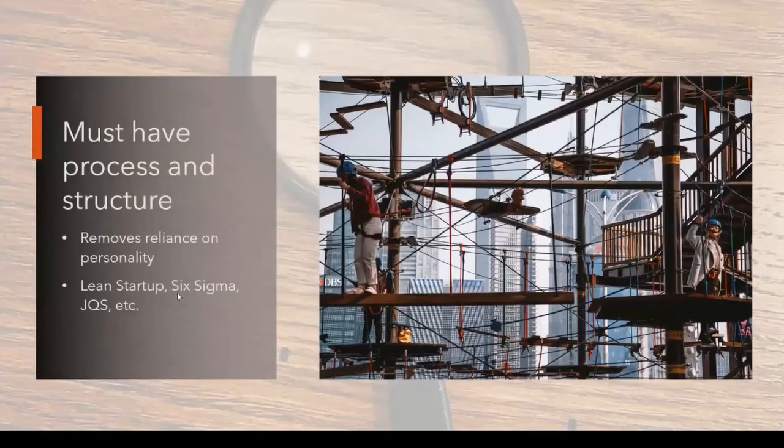Have some kind of process and structure with what you're doing. I talked about this previously, so I'll double tap it. Some of the things we're using, lean startup. The Air Force is big on continuous process improvement, Six Sigma. That's an established process when you're trying to improve the performance of a process. And then having an actual JQS. So rather than I'm a smart guy, I'll run the innovation cell, have an actual list of trainings that the person running the cell needs to have, so that it can replicate and go to the next person.